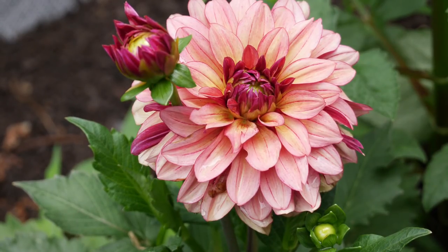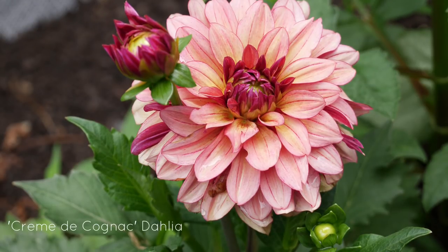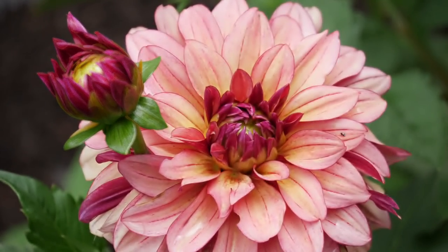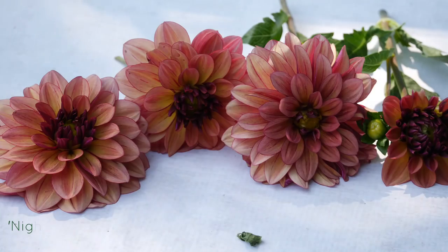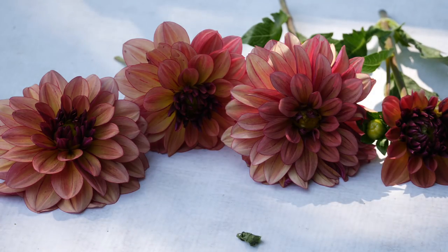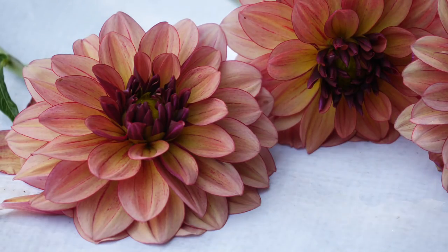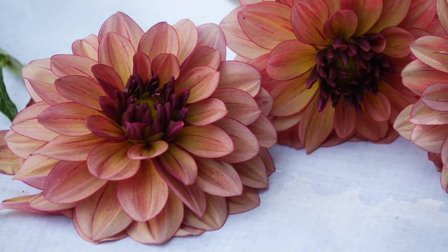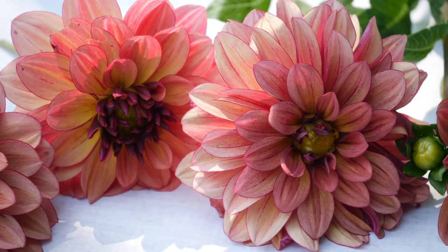The first bloom we had was Creme de Cognac, which you see on the screen here. We also had a lot of blooms from another variety that is very similar to Creme de Cognac, called Night Silence. I had one Night Silence plant, and as you can see, they produced just a ton of really, really beautiful blooms. I love the dark contrast on the underside of the petals with the lighter yellowish shades on top with that purple color or burgundy deep purple. Very, very pretty. I think this is definitely one that I am going to keep.